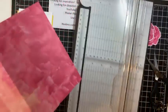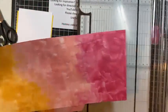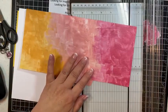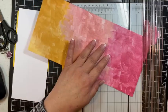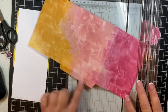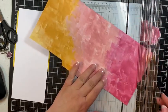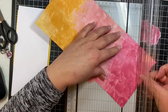Okay, let me get rid of what I just did there. And now I'm going to go back to my cutter and I'm going to cut off some of this paper. I want to cut off a triangle. I'm trying to think of the best way to remember this. So think of this like a Christmas tree trunk, and we're going to cut it up at an angle so it'll look like the bottom of a Christmas tree when we're done. So maybe that will help you remember.